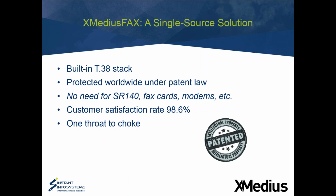What's unique about XMedius's fax and something that differentiates us from everyone else in the market is that that stack is built into our software. We wrote it, we patented it, it's bundled into the product. Therefore, we don't require any physical fax boards. We don't require, for instance, Dialogic's version of a T38 stack called SR140. We literally are a single source solution.